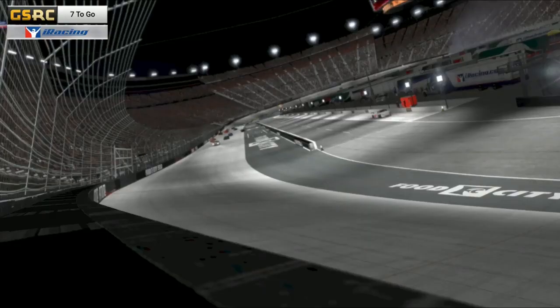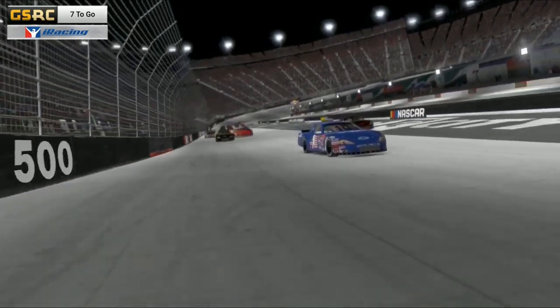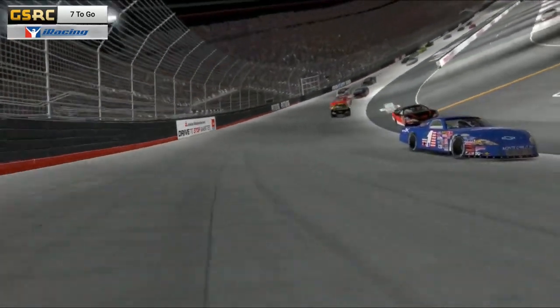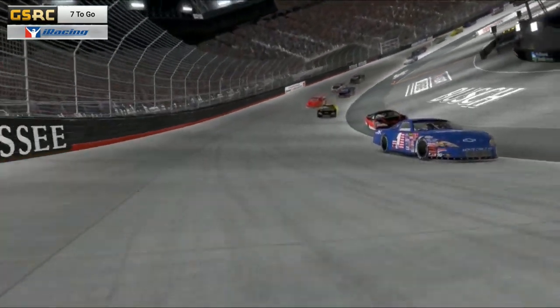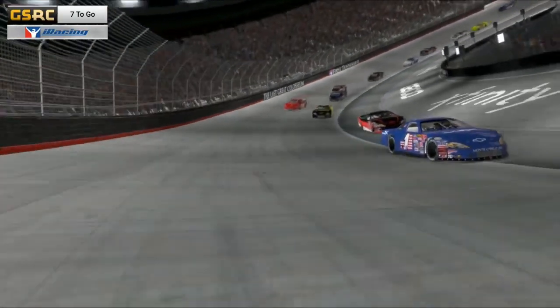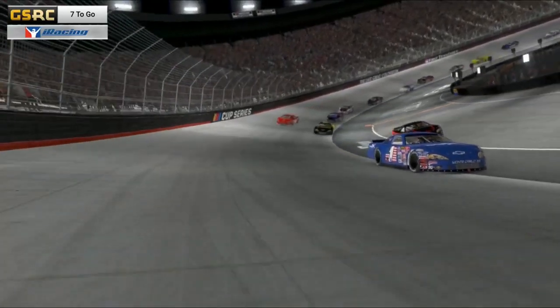But there's a hot little rumor going around with the official series racing in iRacing that if you run around down off of the racing groove under caution, it'll actually cool your tires off. You have any insight on that for us from the Pro Series?